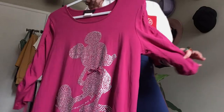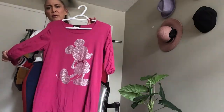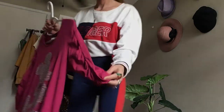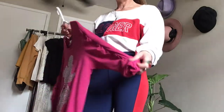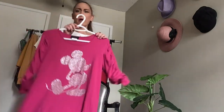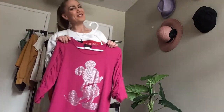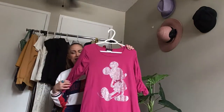So what I'm gonna do is chop this into a crop top, and I'm gonna do that right now and just show you how easy it is to change the style, because I actually really dislike fussy sleeves, and it has these ruched fussy sleeves. It's very bougie looking. So I'm gonna go grab my scissors, and I'm gonna show you how easy it is to change the style of this just by cutting it.